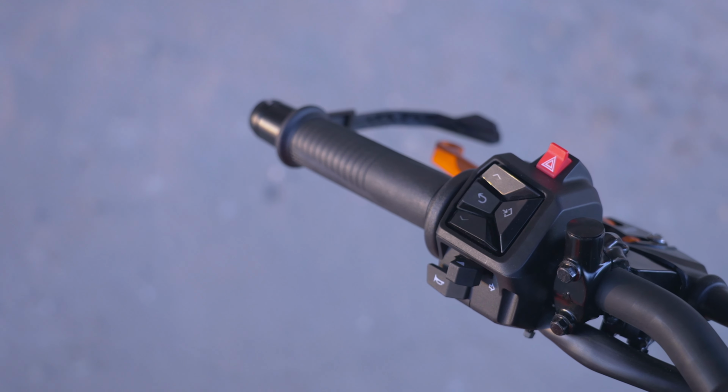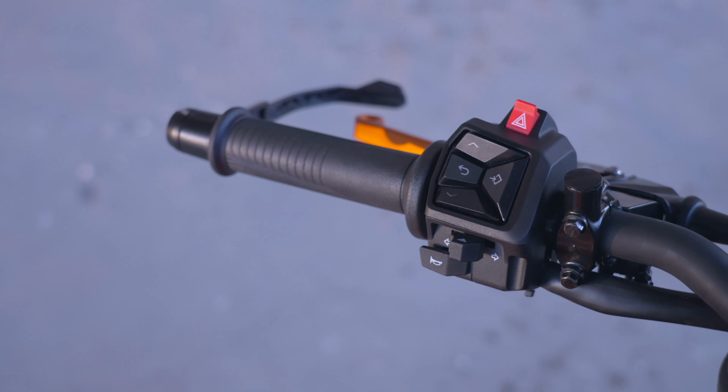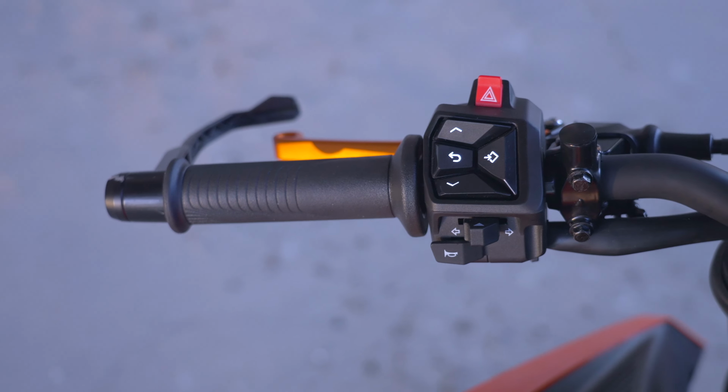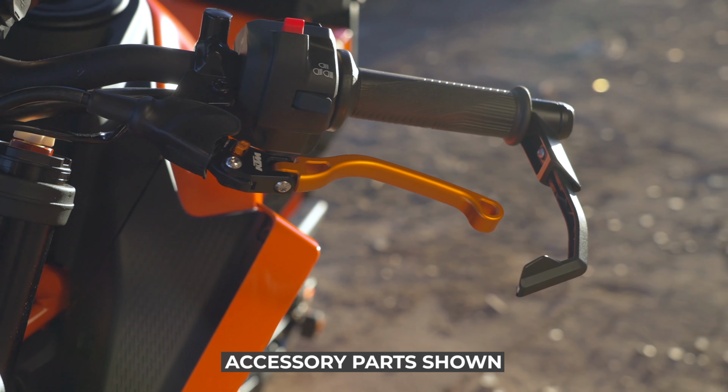Another thing that I will add is that KTM has updated the switchgear on this bike. It has a really nice feel. Again, just on a small displacement machine, it's really nice to see these features. Adding to that, you've got adjustable brake and clutch levers.